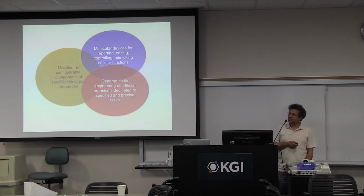So this is a huge definition, and I don't pretend to put them together, but synthetic biology is somewhere in the overlap regions of these three balloons. One, the yellow, is modular, reconfigurable components of specified biological properties. That's the keyword, modular, and reconfigurable. So you can change this a little bit by simply combining modules.